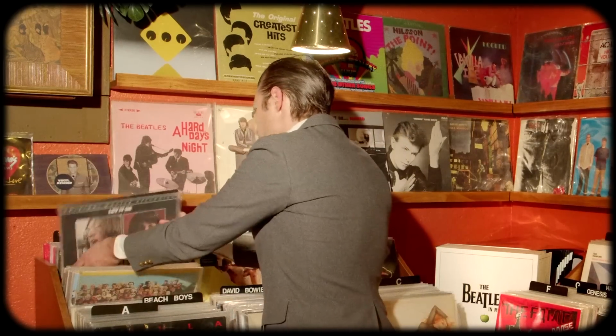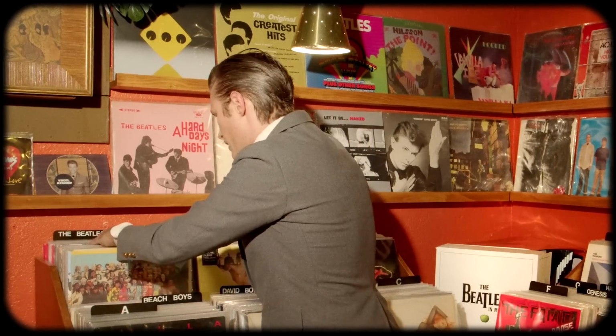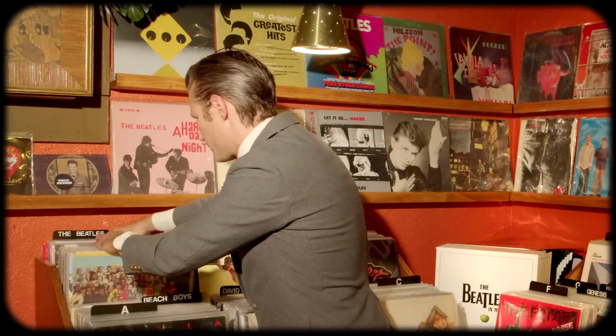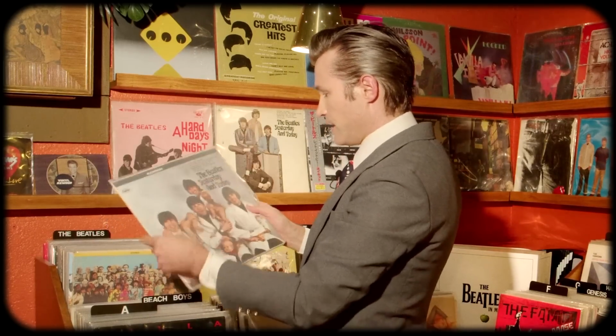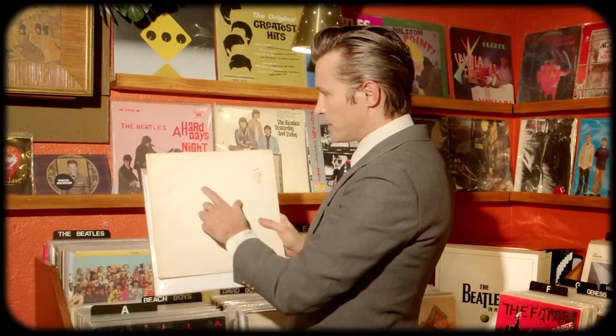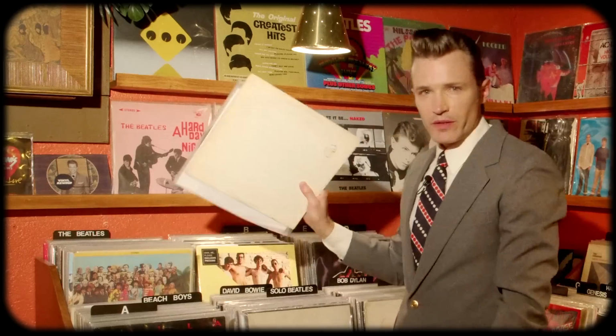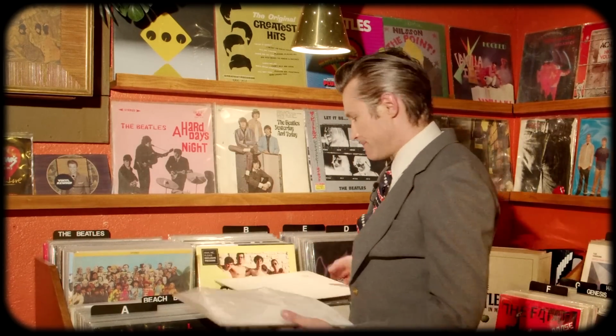Oh, and then this one's really interesting. I've had this record for years. It didn't look like this. It looked like this. Beatles Let It Be. And forever I just thought this was a bootleg Let It Be.